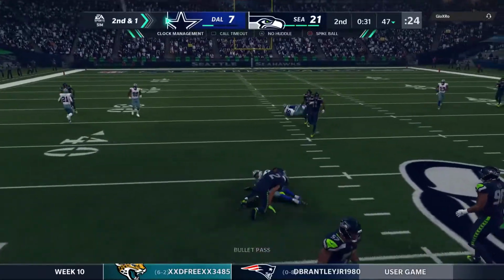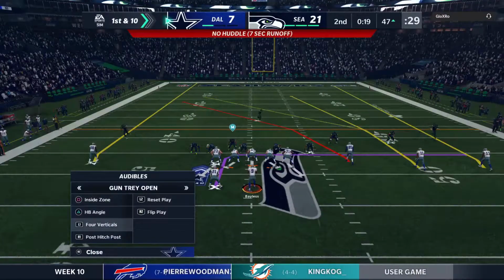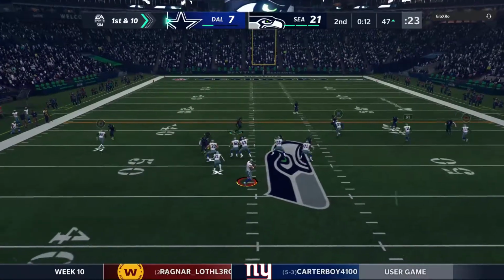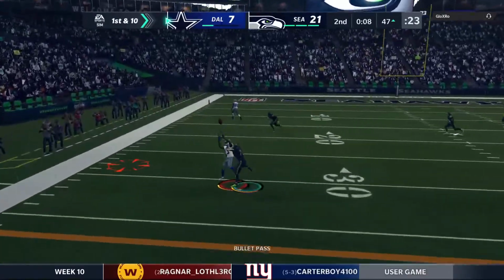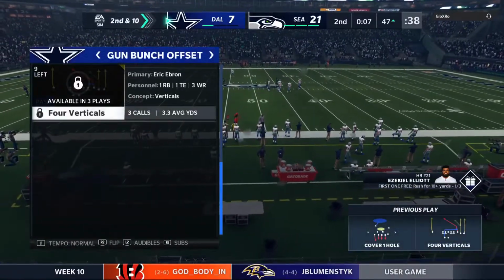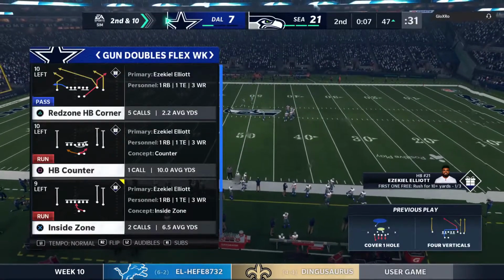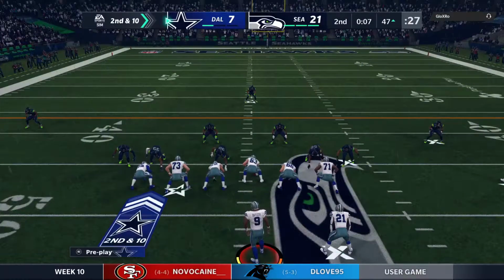That's complete to Peoples-Jones. And he'll get it down to the 47 here. 6 yards to pick up, and that's a first down. It's a gain of 6. First down, Cowboys. Now a shotgun snap as they'll look to throw. And that is incomplete. 7 seconds remaining. For Michael Gallup, incomplete. It's second down and 10. An incomplete pass on first down. That leads to a 2nd and 10.